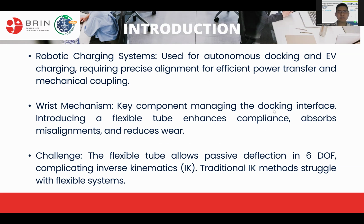However, this flexibility comes with a challenge. The tube allows passive deflection in 6 degrees of freedom, three translational and 3 rotational. This complicates the inverse kinematic process, making the traditional inverse kinematic methods insufficient for accurately predicting joint angles in flexible systems.